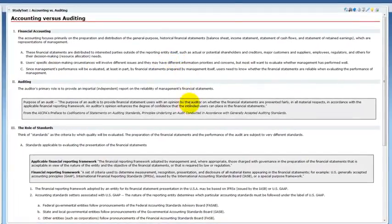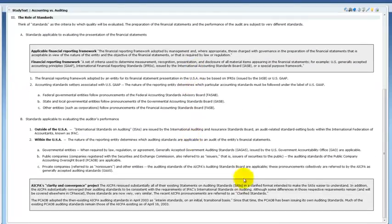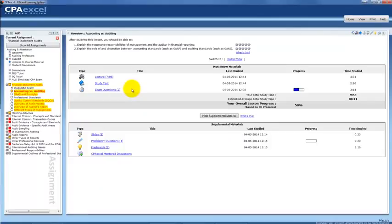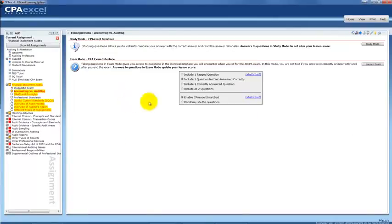Okay, so let's look at the study text. They give you the ebook here, the PDF form of the study text, or you can use the physical book. I would recommend using the physical book. That way you can take notes and highlight everything that you think is important. But they also give you this option to come back and review. And they also give you exam questions. So you can tag your questions as you go through them, and then it lets you know what you've gotten right and what you've gotten wrong.